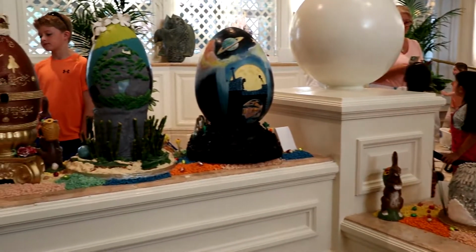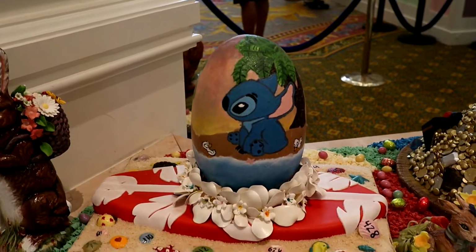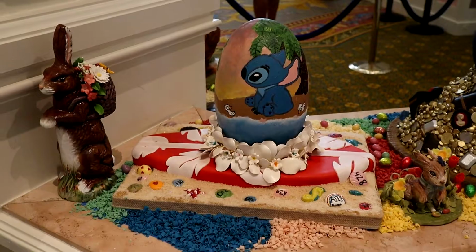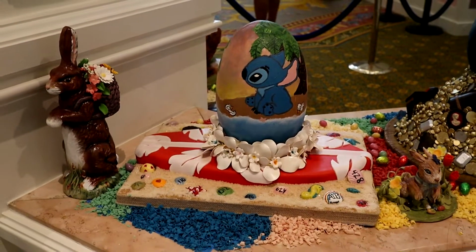Now, if you head to the back of the lobby, you'll see there are much more eggs parallel to the garden view, and these eggs are absolutely phenomenal, so let's start talking about them. So right off the bat, we have this really nice Lilo and Stitch egg, and you can see Stitch is on an egg sitting on a surfboard themed to the colors of Lilo, and below that surfboard is this really awesome sand effect that they got from brown sugar.